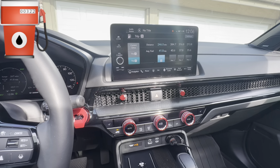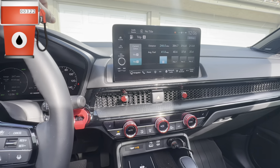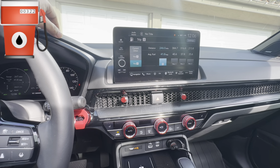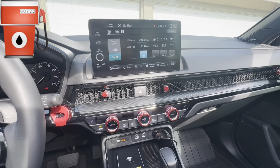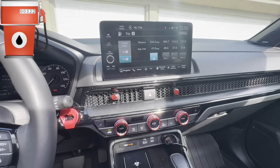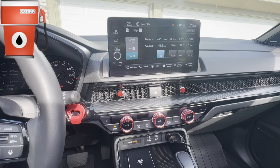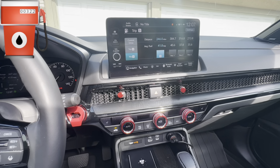It is rated 37 miles per gallon average, and that's exactly what we're getting here. And I think it's 40 highway, 34 street, and average 37. And this is the Sport Touring all-wheel drive, so a little less than the front-wheel drive. But so far, doing as advertised, and after I've changed the way I drive, I've been pleased with getting the 40 miles per gallon. Goes a lot farther.